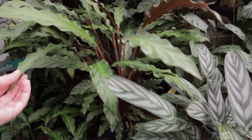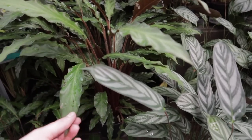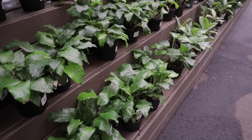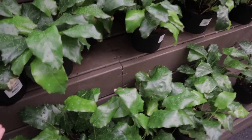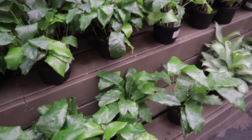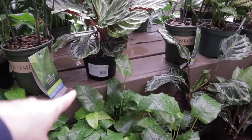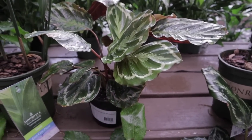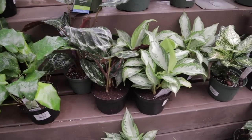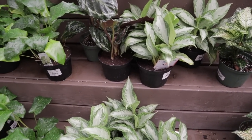So these are the fuzzy Calatheas. And they're also labeled as well. So here's the Calathea musaica. These are $29.99. Here's medallion, Rosio. They also have some cute little aglaonemas hanging out in here.